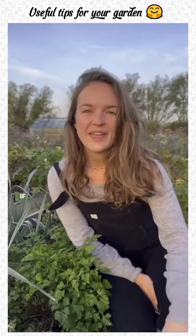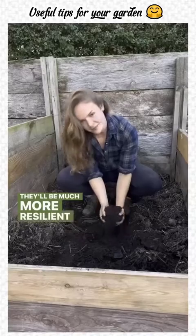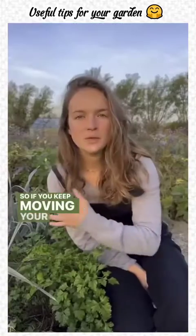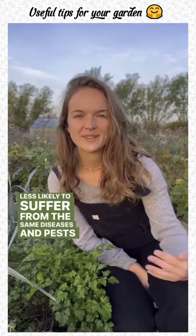Feed the soil. If your soil is healthy, your plants will grow strongly and they'll be much more resilient to pests and diseases. Crop rotation. Pests and disease can build up in the soil, so if you keep moving your crops around the garden, they're less likely to suffer from the same diseases and pests year on year.